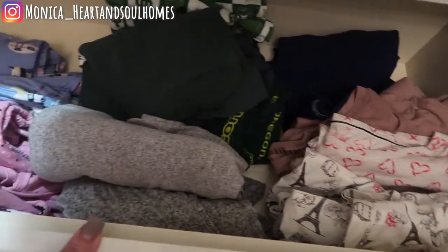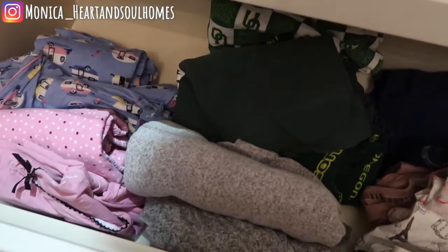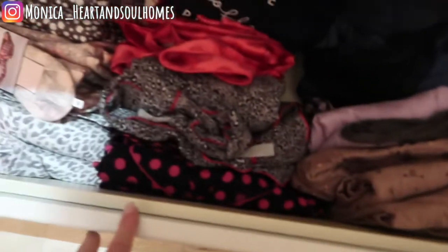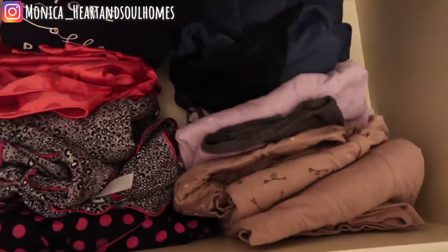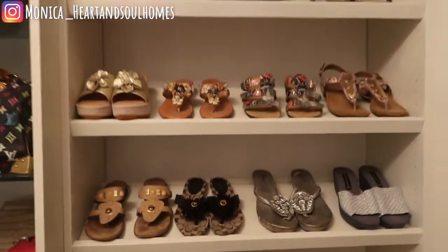This one is pajamas, but not maybe wintry. Okay, and then these are winter pajamas. Even though I went through them, there's still a lot. I have a pajama problem. So here's another bank of the shoes.